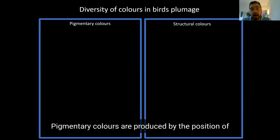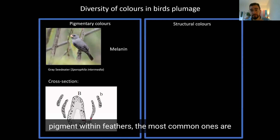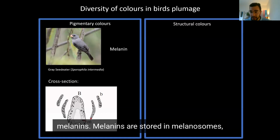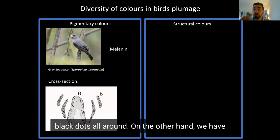Pigmentary colors are produced by the deposition of pigment within feathers. The most common ones are melanins. Melanins are stored in melanosomes, which we can see on this cross section as these black dots all around.